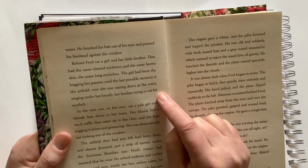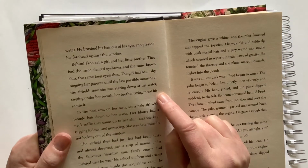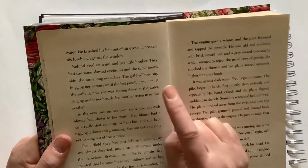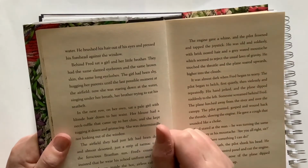There's a bit of humour. I can imagine, why would a little boy be eating a seatbelt? What does that tell me about him? Well, I think he must be quite small, quite young. He might be nervous, which is why he might be chewing a seatbelt. But actually, I know something else. These children aren't with an adult. Their parents have put them on the plane, the six-seater plane, and they're on their own.